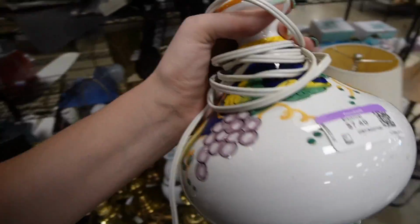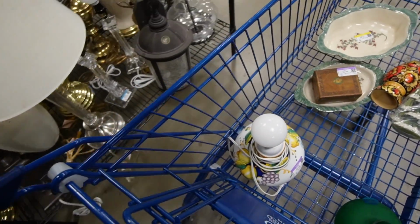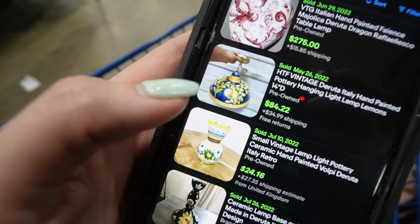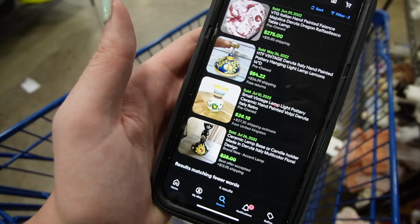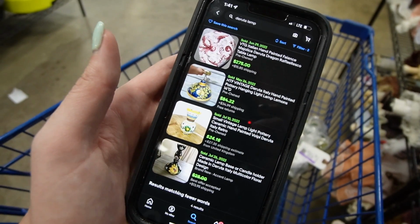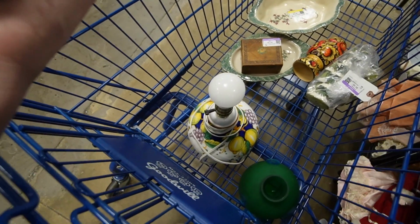And it's easy to ship. It's small enough that I can fit it in a normal box. I don't have to use an oversized box. Except Deruta Italy lamp, I got one result. It's this one right here. This is a hanging light though. This is a ceiling light. It was $84. So I feel like there's some money to be made on that at $7.49.